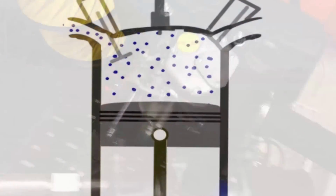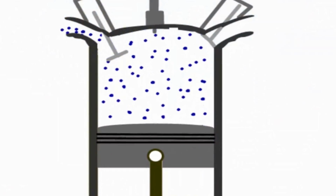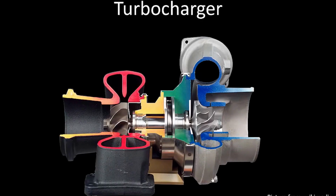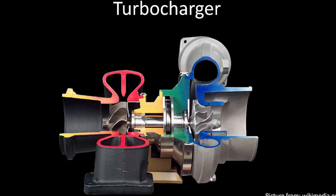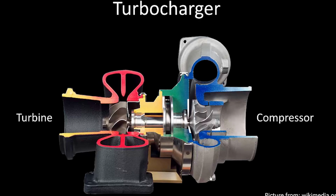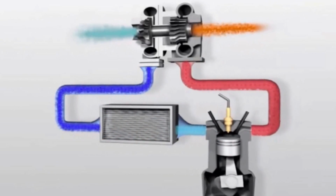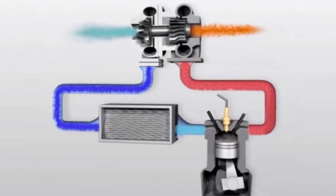The amount of power an engine can produce is limited by the amount of air it can intake. A common way of forcing more air into an engine to get more power out of it is to use a turbocharger. A turbocharger consists of a compressor and a turbine that spin together. The turbine is powered by the excess energy in the exhaust gas, which spins the turbine and the compressor. The compressor compresses the intake air, forcing more air into the engine. This allows the engine to burn more fuel and produce more power.